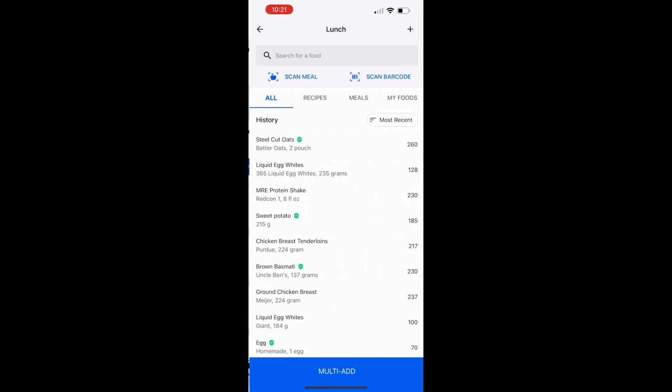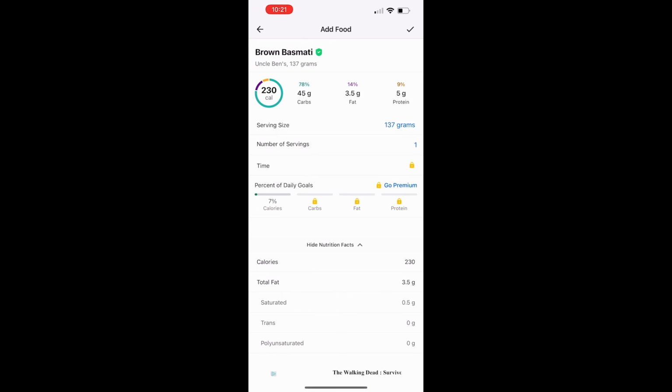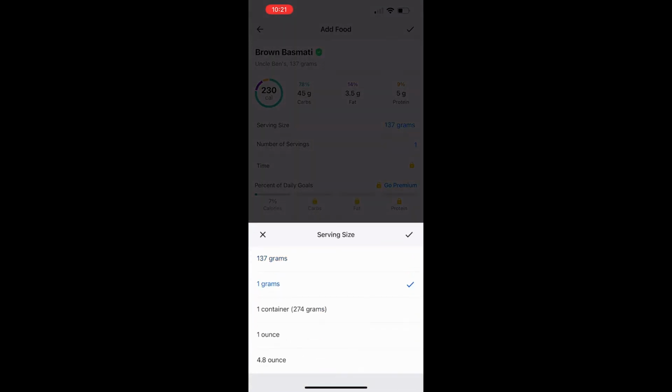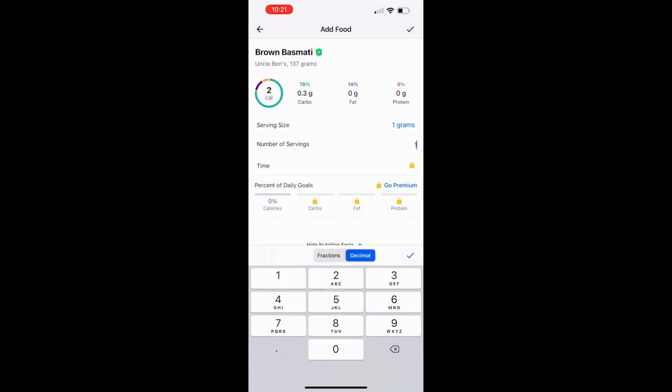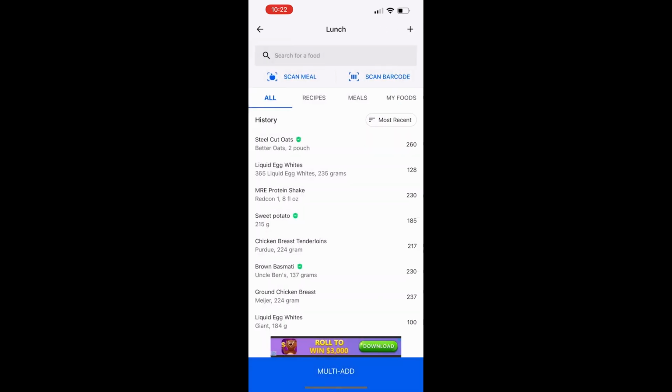They pretty much work the same way, just whatever you put in, like right here, put it in grams. 1 gram, I'm eating 200 grams of brown basmati rice. I know that that is accurate for my goals. So that's going to go ahead and complete this tutorial.